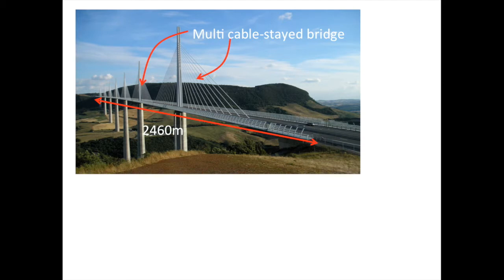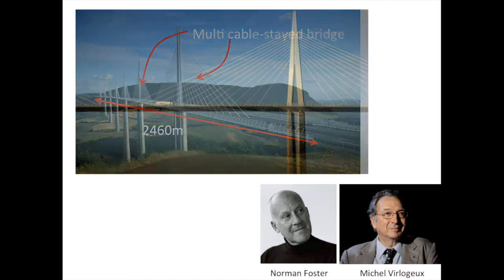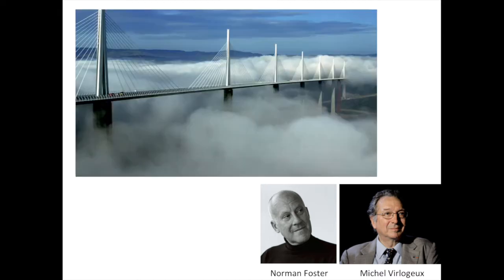The structure was designed by British architect Norman Foster and French structural engineer Michel Virlogeux. The creative skills of both the architect and the engineer pushed the design boundaries to achieve a structure of immense strength that is gentle and elegant. Height is a characteristic that is highly emphasized in the aesthetics. The hexagonal cross-section contributes to the appearance of a slender structure in certain lighting.